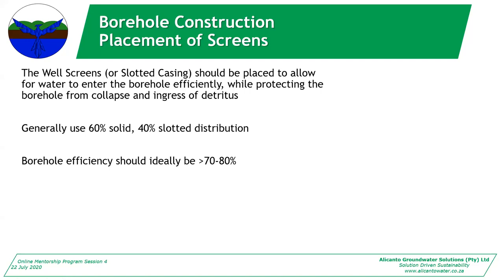You play a balancing act between making the borehole strong enough not to collapse versus allowing water to get in efficiently. So typically we'll use a ratio of 60% solid to 40% slotted. So in a 100-meter borehole, you'll have 40 meters of slotted casing and 60 meters of solid. And your borehole efficiency should ideally be about 70 to 80%, but typically most people get 50 to 60%, just because the hole collapses and then your casing is offset by 2 meters and you end up bridging one of your water strike zones or something like that.